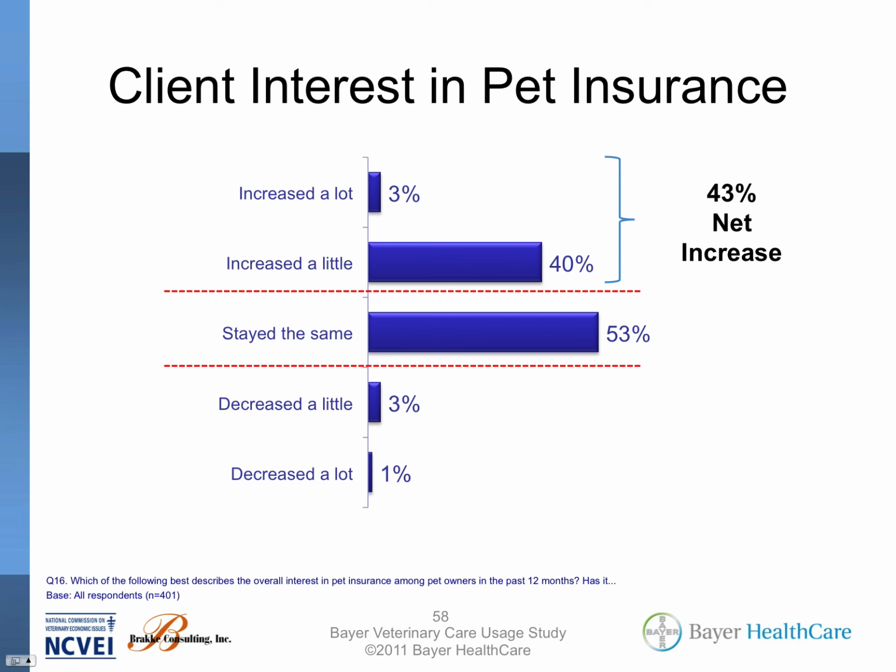Client interest in pet insurance has also increased over the last few years. About 43% of the practices in this study reported that clients were expressing more interest in this as an option. Pet insurance, though it's been around for a long time, has yet to be fully embraced by the veterinary industry. There have been concerns that pet insurance would be too much like human insurance. We've been concerned about, should we essentially be insurance salespeople to our clients?